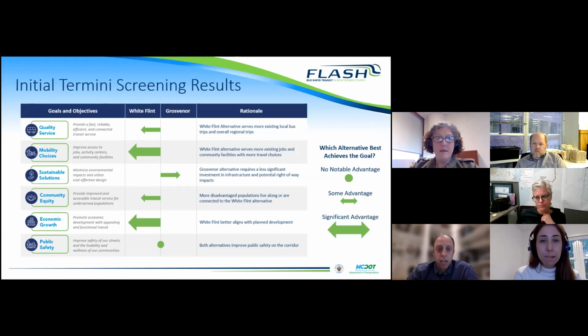So that covers the six goal areas. This is the same summary slide to show how that compares. And so we're curious to hear your thoughts and questions. What stands out to you? What's your reaction to White Flint coming out ahead in some of the goal areas? Open to take questions here.